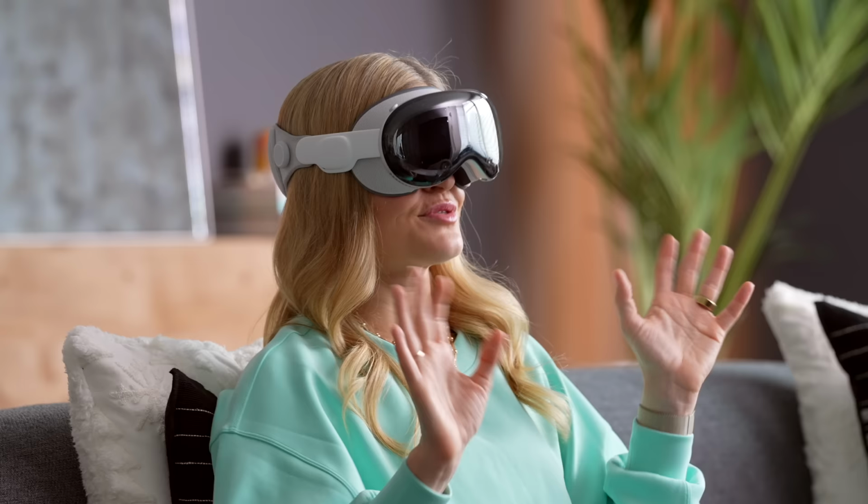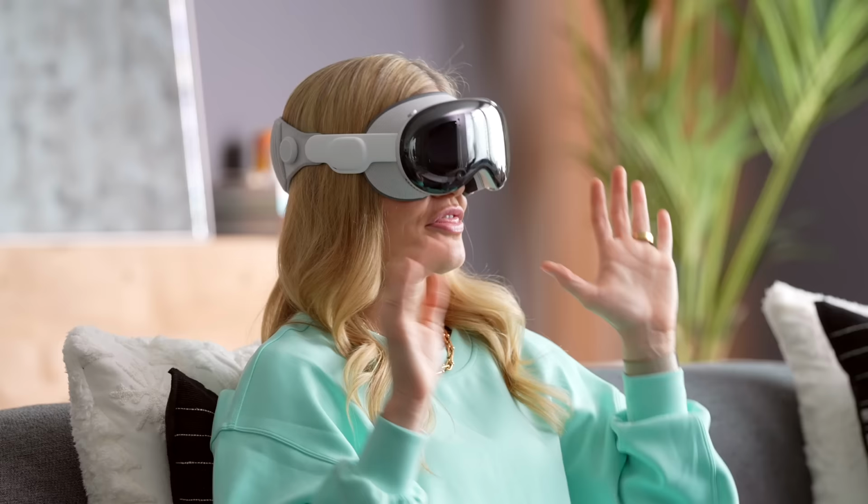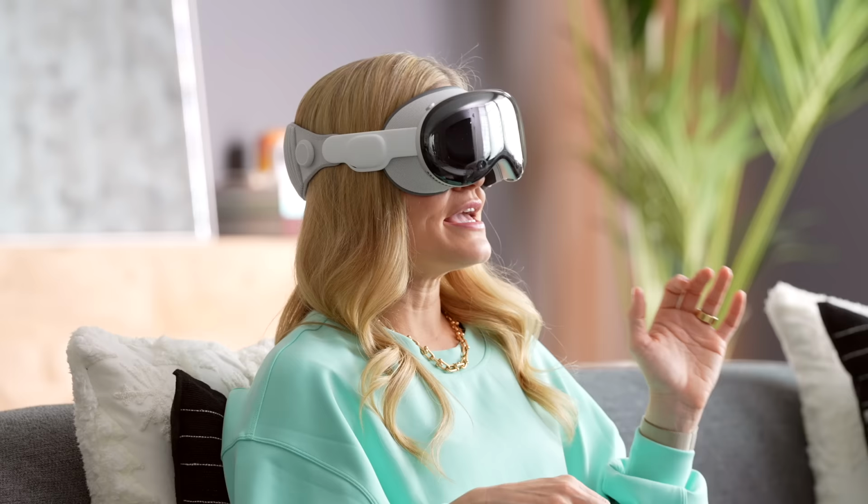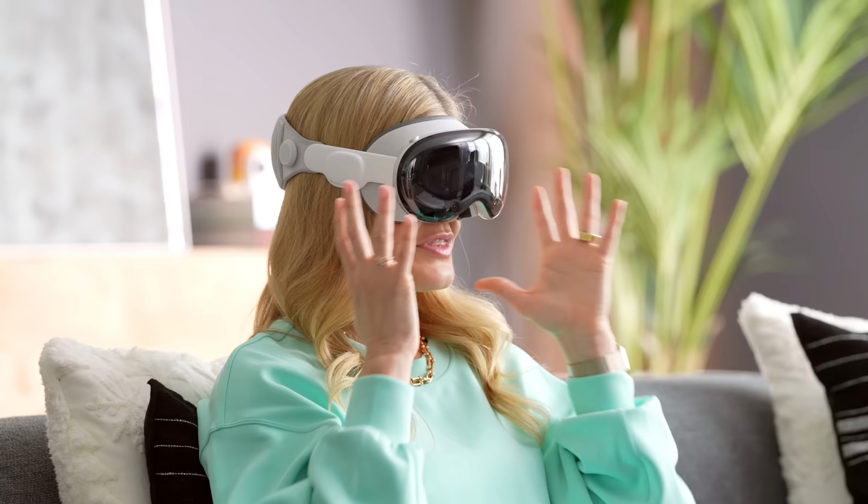This is gonna be a great opportunity to show you guys the virtual keyboard. So I'm gonna write back. The keyboard pops up and I can put this wherever I want. Now the typing on here is so wild because it kind of feels like I'm actually typing. This is all too much for me to handle.